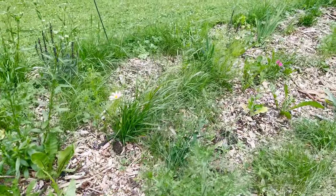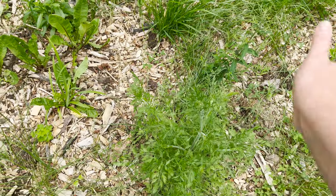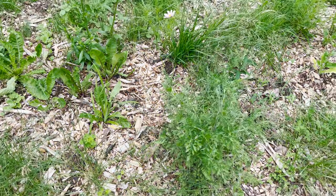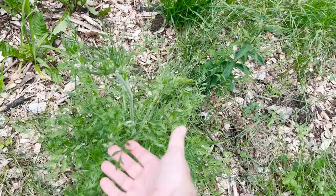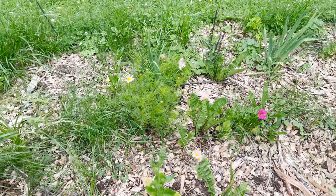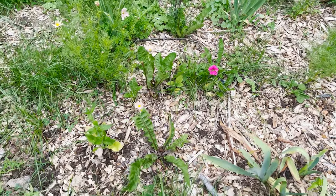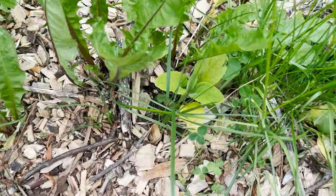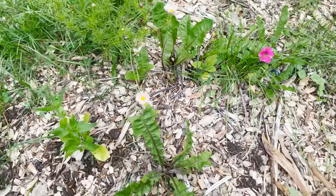Some more cosmos. I believe these are Queen Anne's lace. They're weeds, but they have this really pretty frilly top. They're basically a carrot, but I let them grow because they're just wispy, just the way I like them. Pretty. A little tiny petunia in the middle because I wasn't sure what it was when I first put it in. I believe I did put him in here. He's a foxglove, so we'll see if he takes off. That would be amazing.